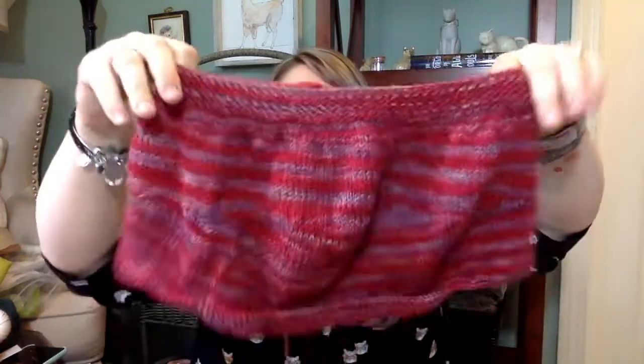So I decided to make a cowl out of it, and I wanted something a little bigger and fuller in the front, so I kind of made up a pattern, and I did some short rows, as you can see, but I did not execute it very well, and it kind of just bubbles. So I'm going to frog it and try something different. Still going to be a cowl.